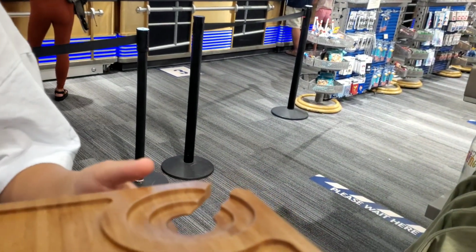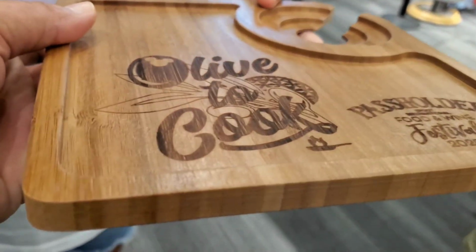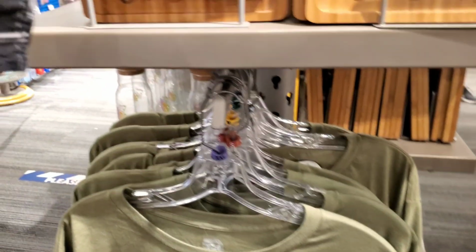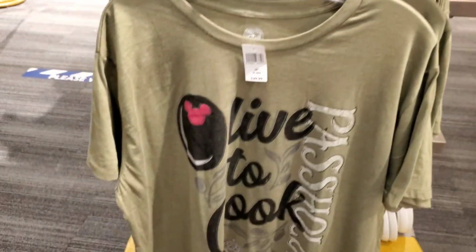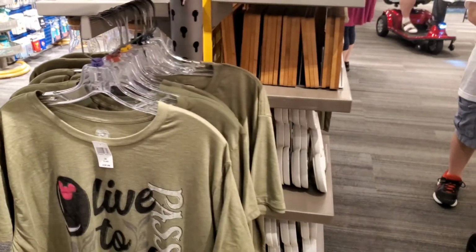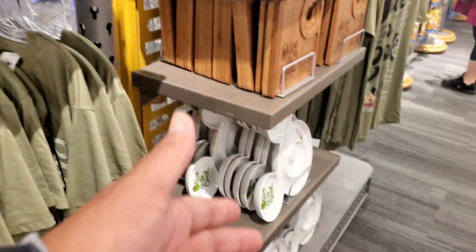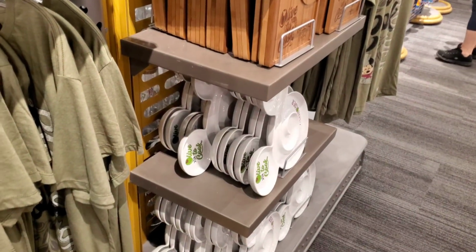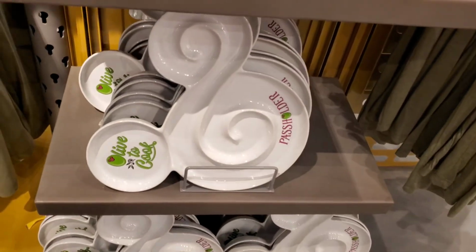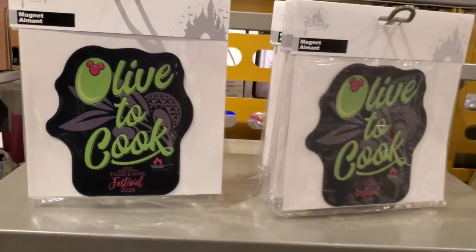Serving tray. Hold your cup. Hold your drink, regardless of what size it is. It could be the wine glass or one of the bigger cups. And a little serving tray to put your food. It's only $13, so if you come a lot, it's worth it. And there's the pass holder shirt. And then some other pass holder exclusive stuff. There's a serving tray down here shaped like mouse ears. A magnet. That is really cute.